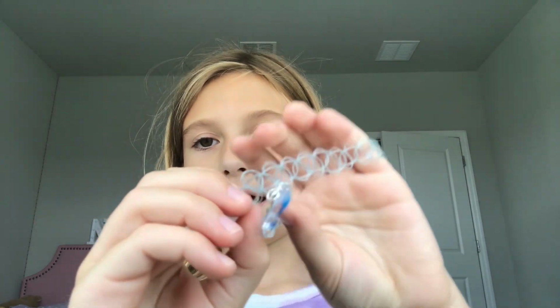So here's how the pink one looks. Cutie. I'm such a cutie. Oh my God, guys, I need to take this off. Okay. It's stretchy also. Really stretchy. So here's the blue one, guys. I kind of like the blue one also. So let's put it on.